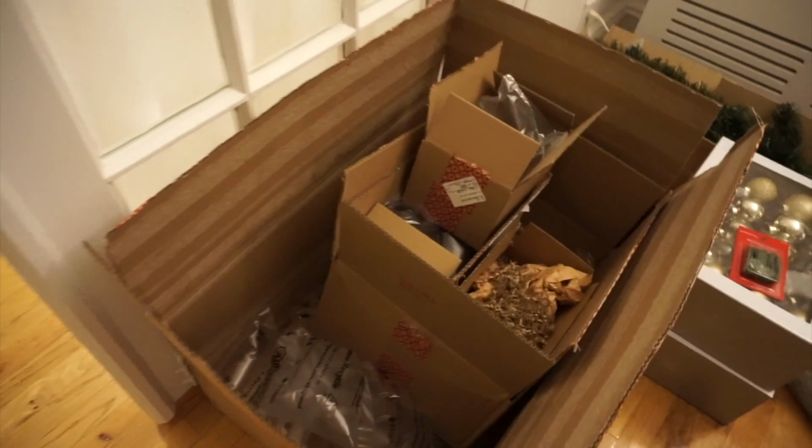Today is December 5th, Monday. I got home from work. So tonight I think my roommate and I are going to put up the Christmas tree. But let me just show you what the area looks like. This is the stash of boxes from all of my Black Friday purchases, more or less.